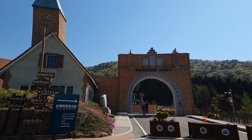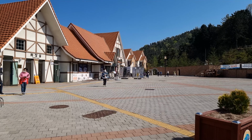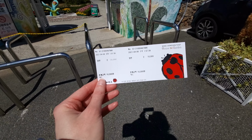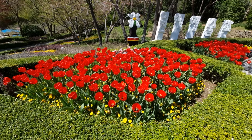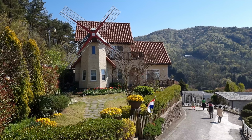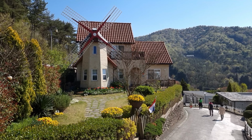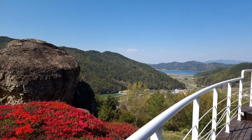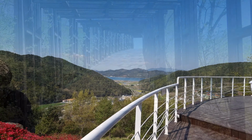Another place we visited was the Gardening Art Village, located right across the Deutsche Platz in the German village. It costs 5,000 won per person to enter, and the village has a variety of gardens you can walk through, as well as examples of houses and gardens that you would find from different parts of the world, like the Netherlands or France. The village also has some great vantage points that overlook Namhae.